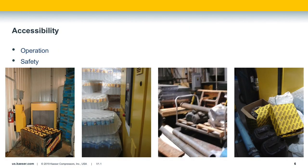Compressor rooms are often in places most people don't venture. They can also serve as additional warehouse space. The reality is that compressors are a critical part of plant operation, and therefore access to the compressor and ancillary equipment is critical.